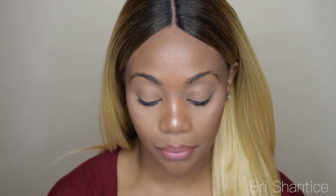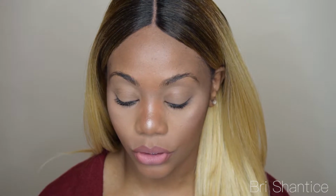I haven't had my eyebrows waxed in about 2 weeks or something like that, so it's been a little minute. But I think they still look halfway decent. So I'm just gonna show you guys how I do this brow first, and then I'm gonna move on to the next brow.